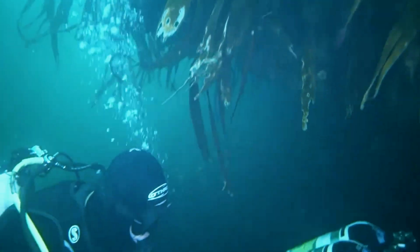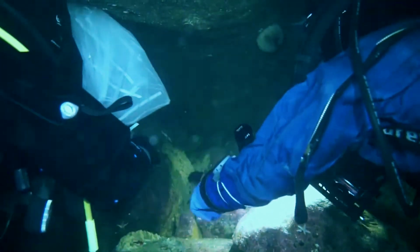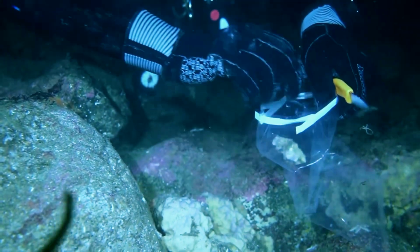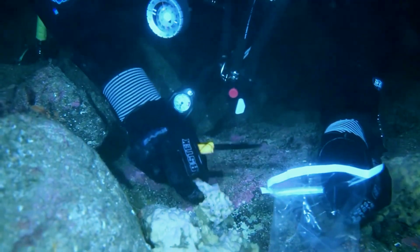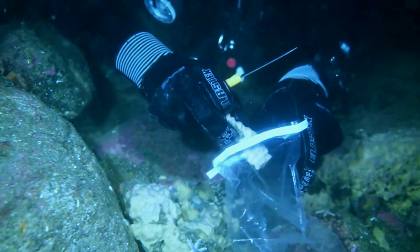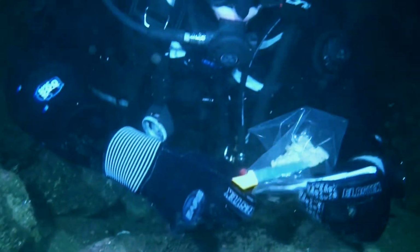Divers and snorkelers can take photos and samples of sponges they find at their local sites and submit them to Seasearch Ireland, where the photos and spicules will be examined and the sponge identified for the recorder. These samples will then be stored for future genetic analysis by scientists from the University of Galway.